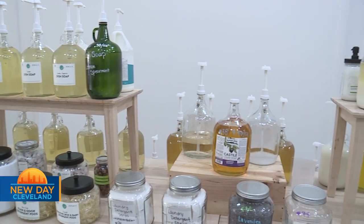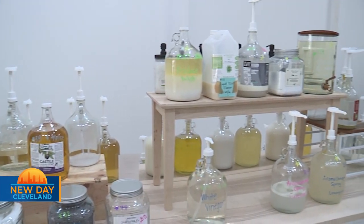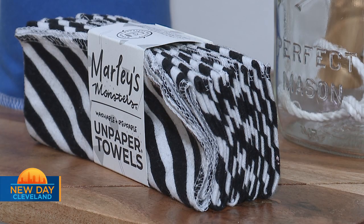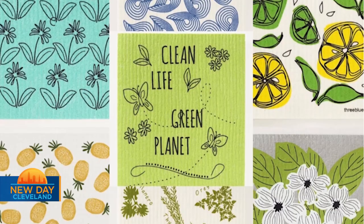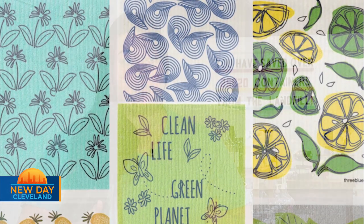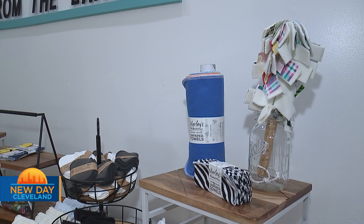Our top sellers at Little Spork are going to be anything on our refill stations: hand soap, dish soap, laundry detergent. Also, what's popular is going to be our unpaper towels and our Swedish dishcloths for those who are wanting to get rid of, say, paper towels. Those are super easy because you're able to just reuse them. The Swedish dishcloths can actually be composted. The unpaper towels, you just wash after you use them and then reuse them again.